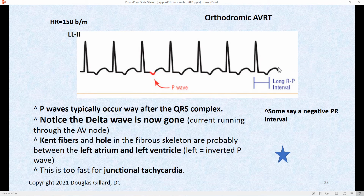Right, here's another orthodromic AVRT. So you can see there's no P wave here, or there's a P wave. Or no, that's the T wave, right? No P wave. The P wave is way late in this patient with orthodromic AVRT. And there it's way, way, way late. It's not slurring anything in this case.